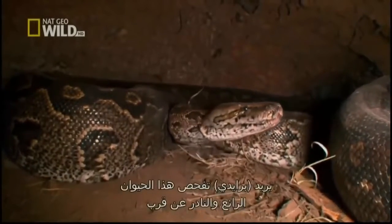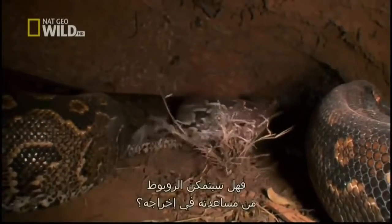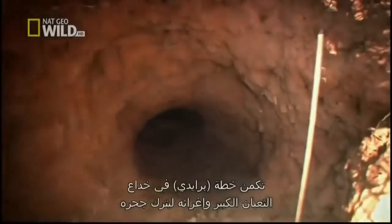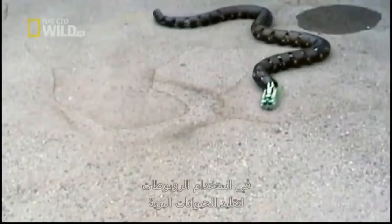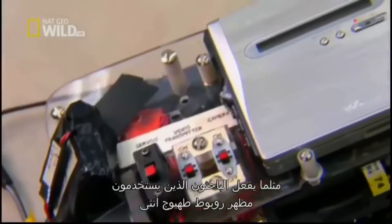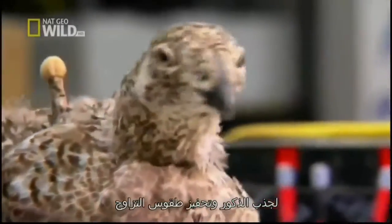Brady wants to investigate this magnificent and rare animal up close. Can the robot help him to extract it? Before coming to South Africa, Brady came up with a way it might just do that. Let's get the animal head on it. Brady's plan is to trick the python and lure it out of its burrow. He was inspired by the growing field of biomimetics, using robots to imitate wild animals, like the researchers who used a robotic female grouse to hoodwink males and stimulate mating displays.